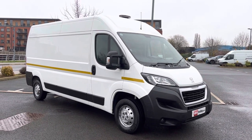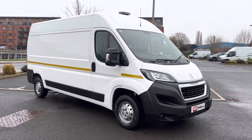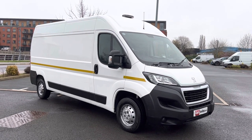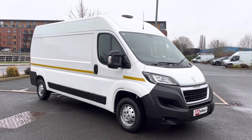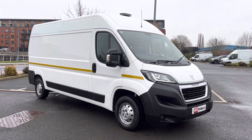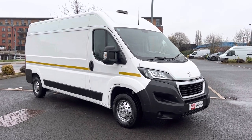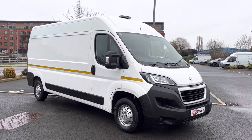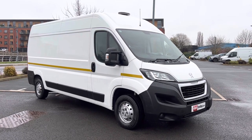I'm here to give you a video walk around of this 2019, 69 plate Peugeot Boxer. This is the later 2.2 HDI engine, Euro 6 obviously. It is in L3 H2 format, so long wheelbase, high roof format. This is a one keeper from new vehicle. It has covered a warranted 54,000 miles, and I have to say it's in pretty good all-round condition, really.